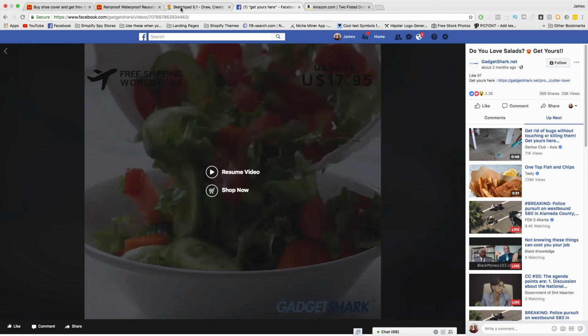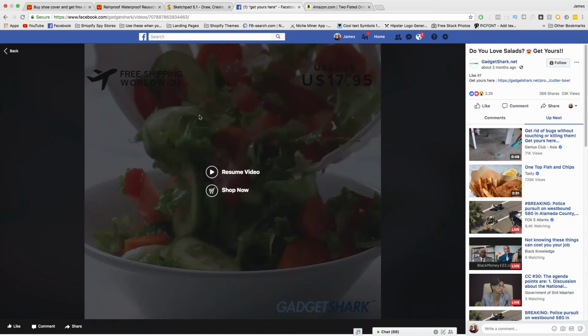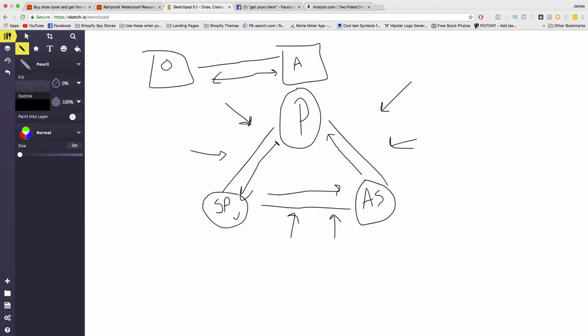Like I said, I tried it before. But again, we'll go through the triangle here. Are people passionate about salad? Well, I guess people are passionate about health and maybe eating healthy. But I wouldn't say that people are going to be passionate about a salad bowl cutter like this. So no, this isn't necessarily a passion product here.